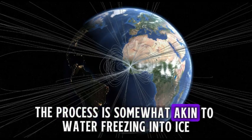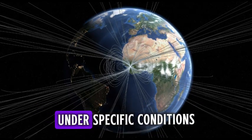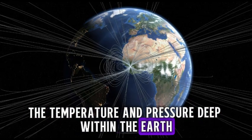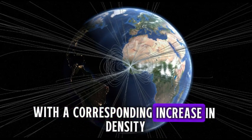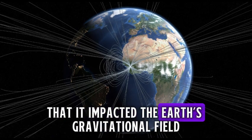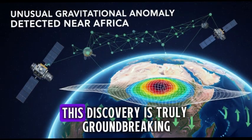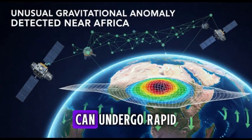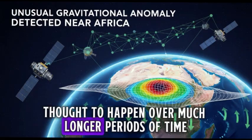The process is somewhat akin to water freezing into ice, where the material changes its structure and density under specific conditions. In this case, the temperature and pressure deep within the Earth caused the mineral bridgmanite to undergo a similar transformation, with a corresponding increase in density. This change in the mineral structure was so intense that it impacted the Earth's gravitational field, causing the anomaly observed in 2007. This discovery is truly groundbreaking because it suggests that the Earth's interior can undergo rapid structural changes that were previously thought to happen over much longer periods of time.